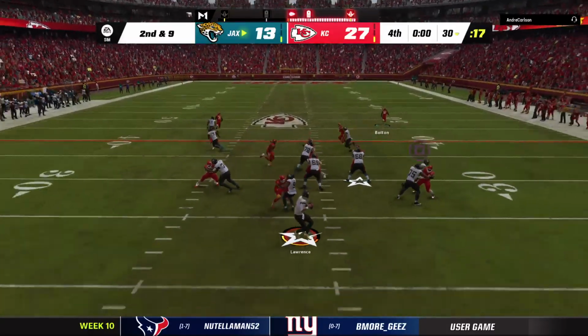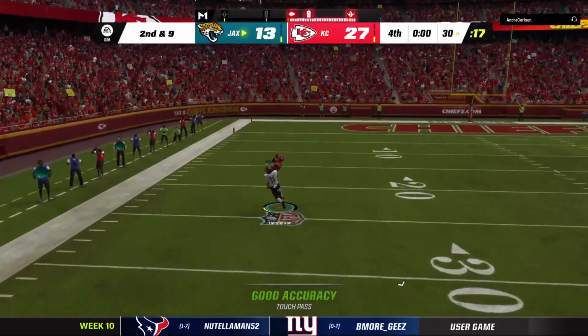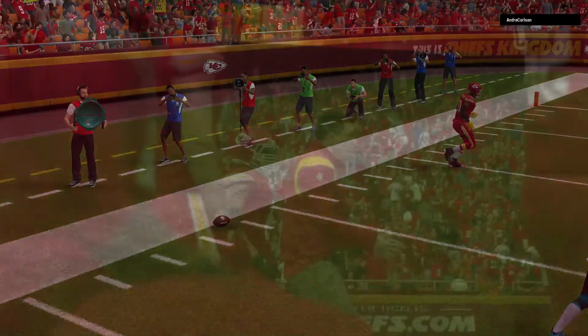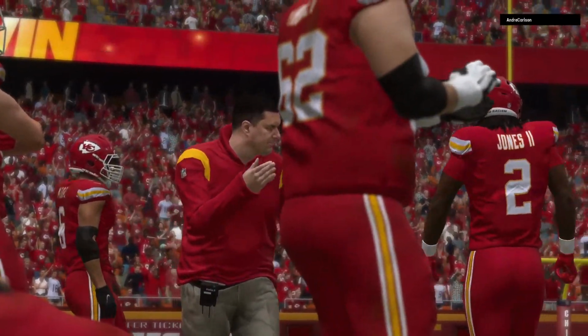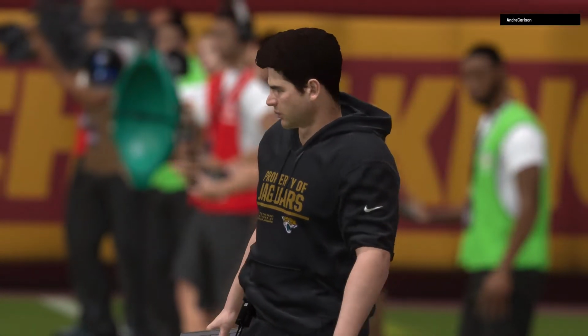A final shot now from Lawrence. Now a desperation throw deep downfield. And that will be incomplete as time has run out on this football game. Well, this was a very close ball game at halftime.